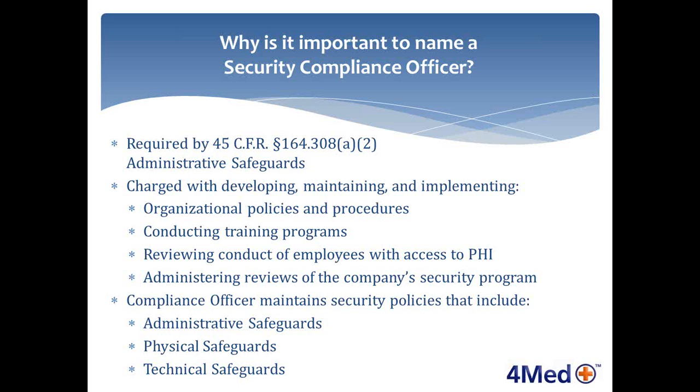They need to make sure that all of your business associates are covered. So for us, Advantage Technologies, we're an IT provider for dental practices, and we are considered a business associate.